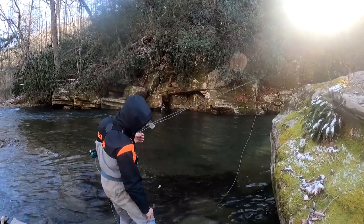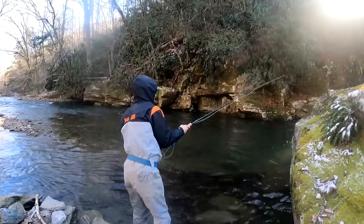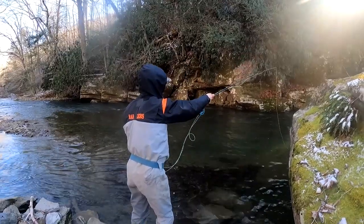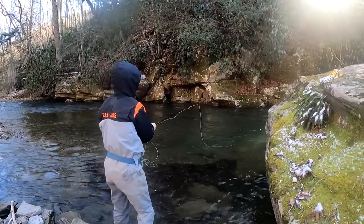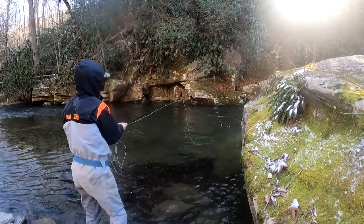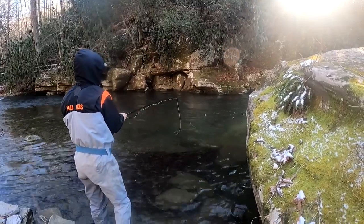That brookie was really colored up. It was healthy. So cool. That was a pretty good sized brookie. Yeah, it was not bad. The way it hit, it crushed it. I think I got the hookup too. I've been recording for like 3 minutes before.